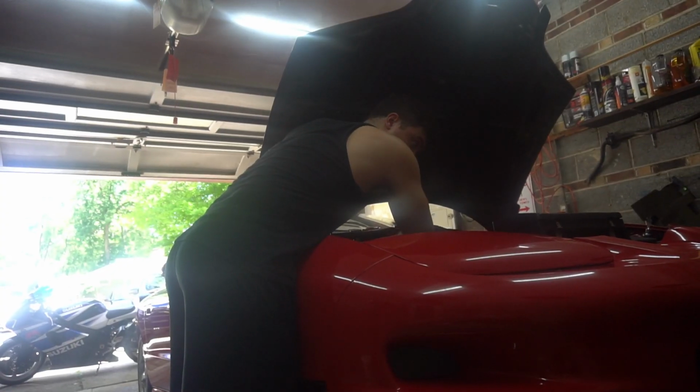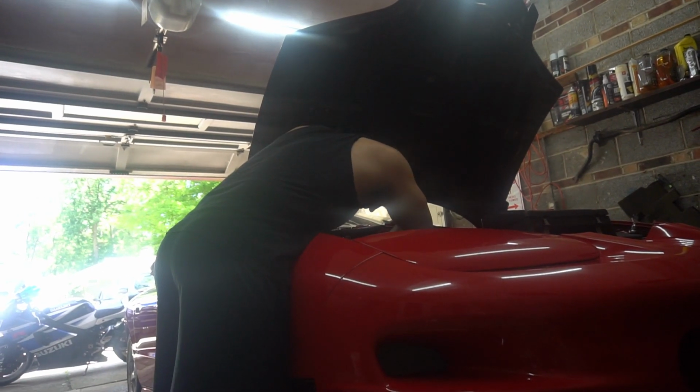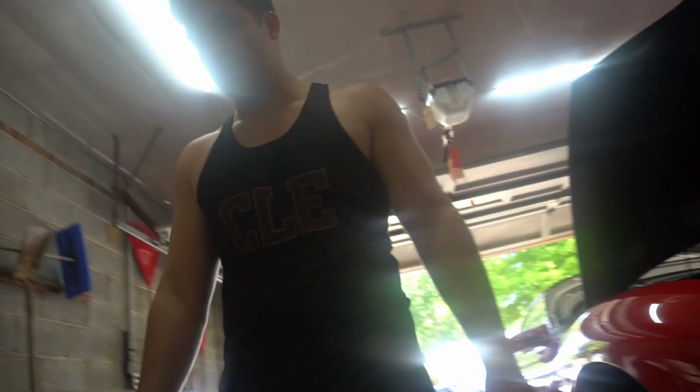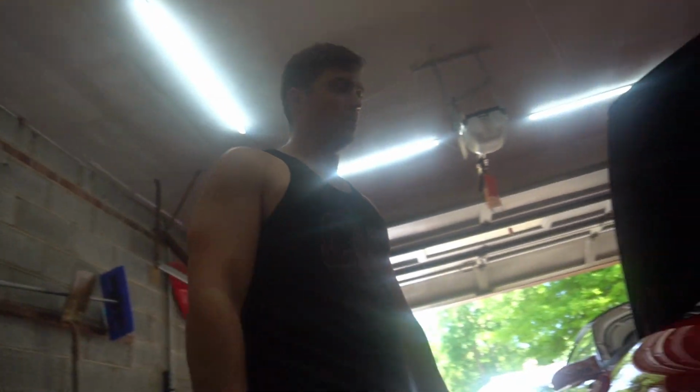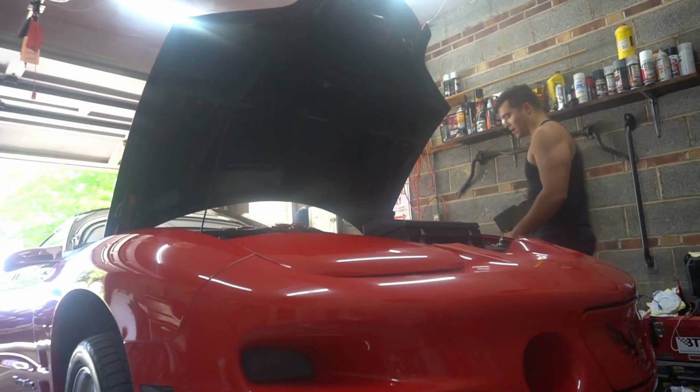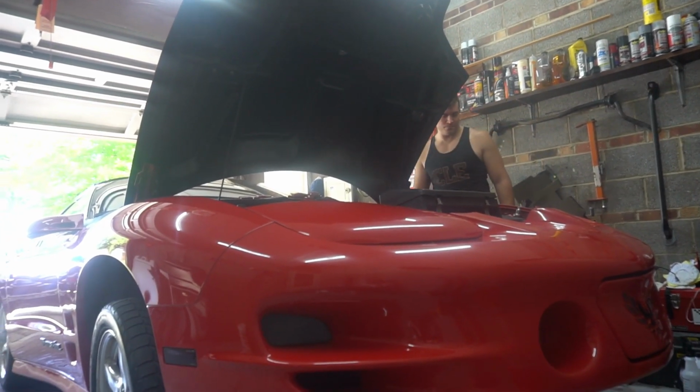We went back to stock. So now it's gonna hopefully start. And if it doesn't, I'm walking away and I'm not touching this car for, I don't know, a couple weeks, maybe a month, take the insurance off. We'll see.